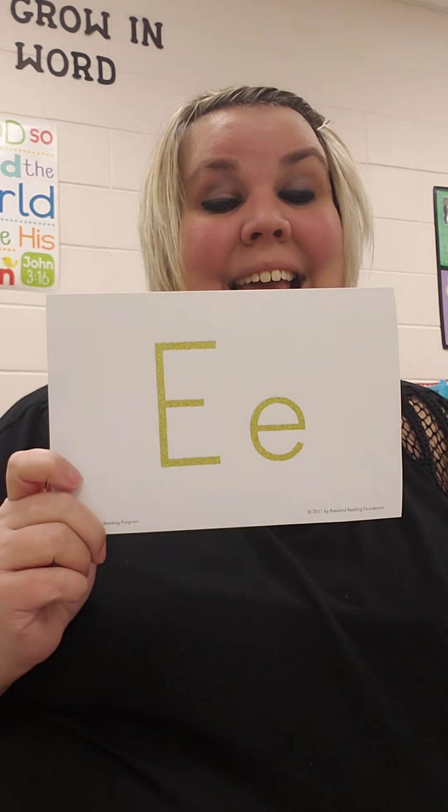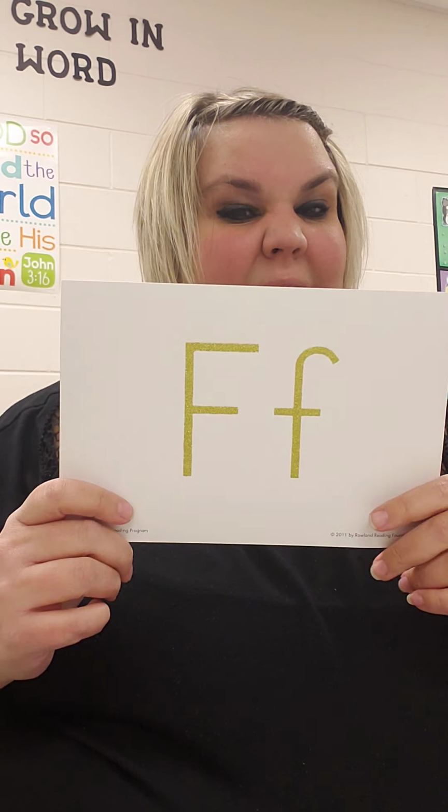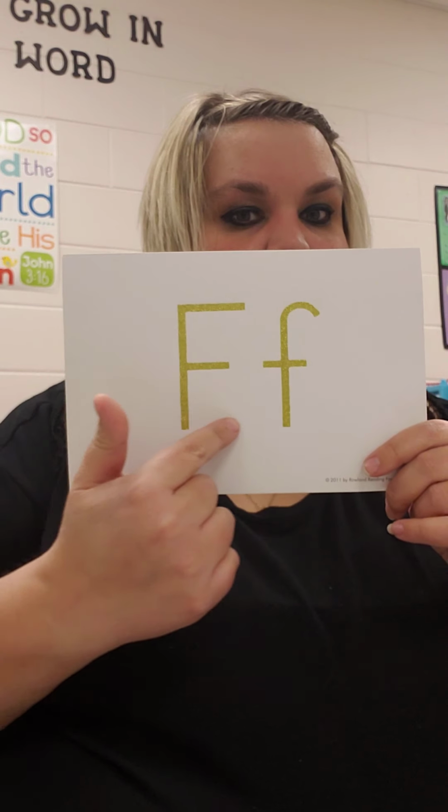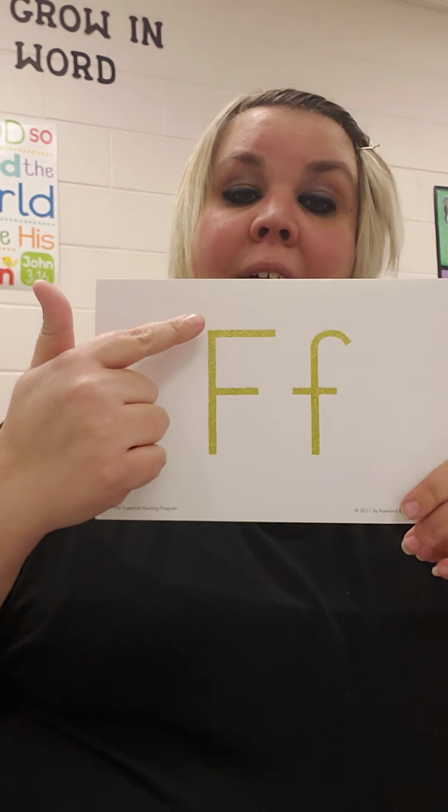Letter E. E says E, and E says eh. Next comes a letter that looks kind of like letter E, F, but it doesn't have the foot. F says f, f, f, f, f, f, f.